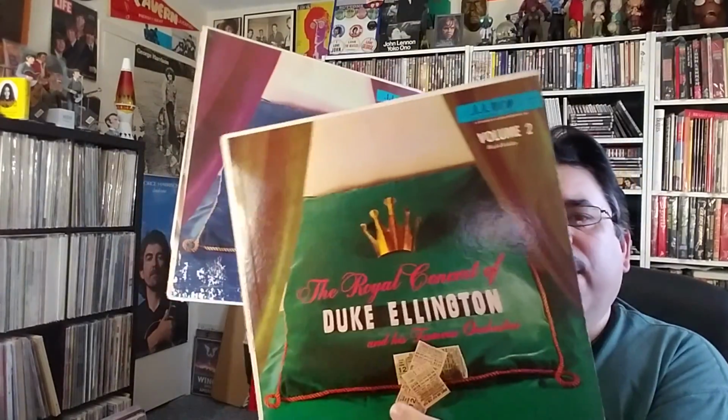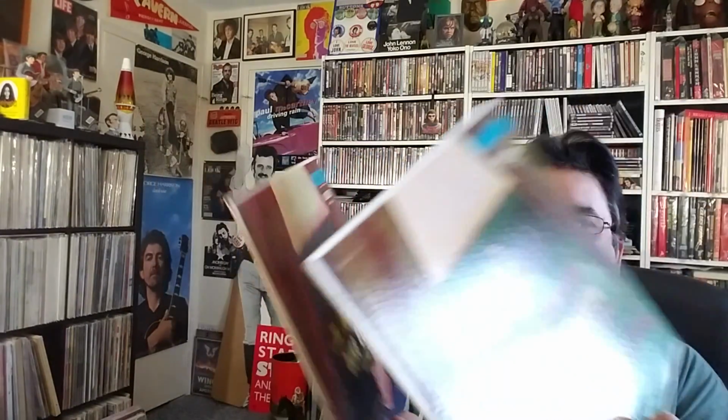You have the Royal Concert of Duke Ellington and his famous orchestra, Volume 1, and also Volume 2. Now, that goes back to what I was saying just a little earlier. I just showed a concert from Duke Ellington. For all I know, this is the same concert. You see, I haven't checked that yet. They're all so cheap that I give it a shot, but I may be buying a lot of the same stuff. This is stuff that I'm going to learn as I go along.